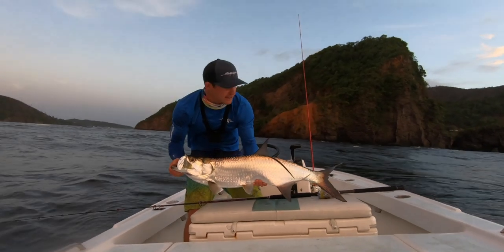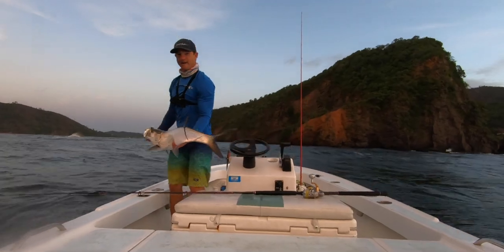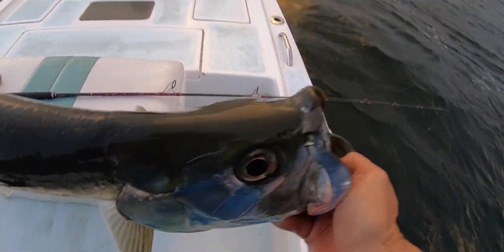This is the last fish of the day. I'm gonna call it a day, folks. Let's go. And away we go!